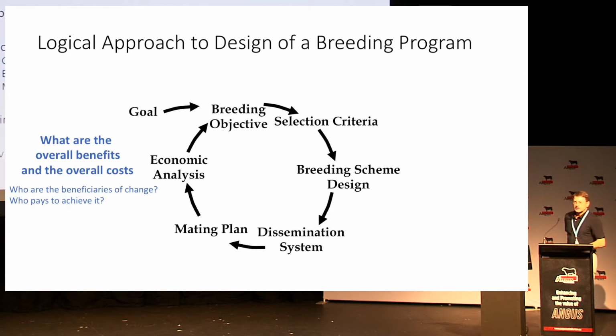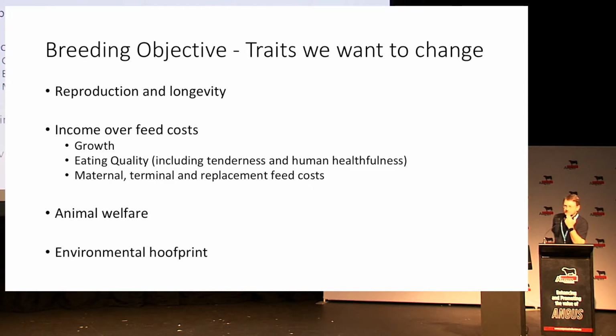Okay, so if I asked you to give me your goal, you'll probably struggle with that. But if I asked you to list the traits that you think you want to change, you'd probably do that very easily, and you'd probably come up with 20, 30, 40, 50 different things you might want to change. And generally speaking, I could classify them into these kinds of groups. There'd be things associated with reproduction and longevity, and I would include in those things like jaws and feet. There are traits that affect income over feed costs, so things about growth, things about eating quality, things about maternal, terminal and replacement feed costs. There'll be aspects to do with the welfare of the animal, so things like diseases and docility and so on. And there'll be things that affect the environmental hoofprint of the individuals.